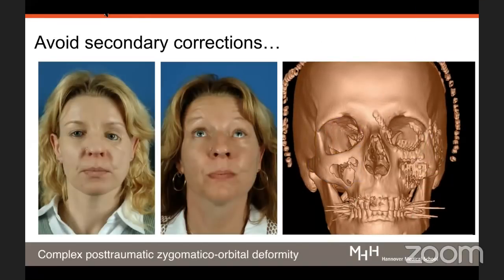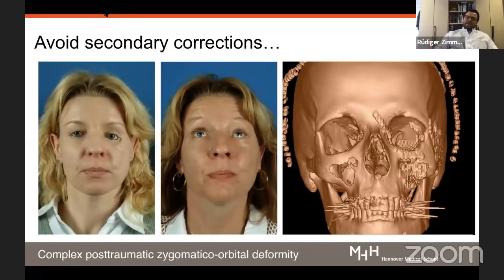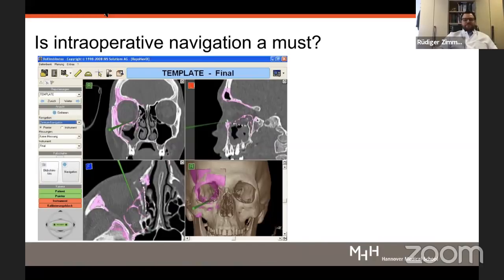Okay, so again, trying to avoid secondary corrections. And in this CT scan, you can see there's a plate in the left orbit, and this plate is used to fix the wire. And this wire fixes the medial canthal ligament. And again, I will come back to the medial canthal ligament fixation at a later point in my presentation.